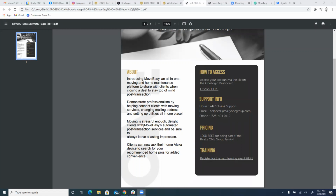On top of all that, it's always constantly branded to you, which helps you retain your rapport and always keep front of mind for your clients. When people say you've got to work your database, you've got to touch your past clients, this is another way to do that while providing value and help.